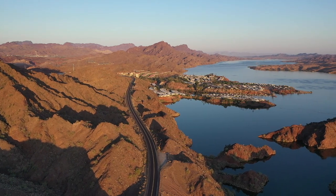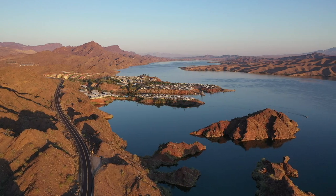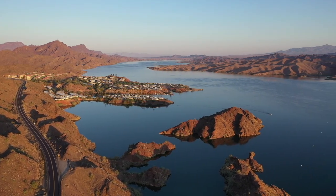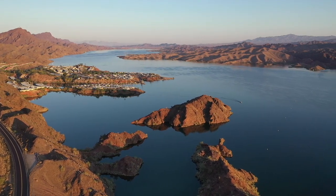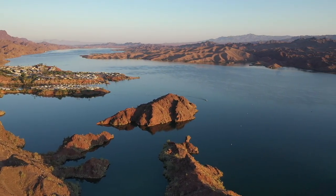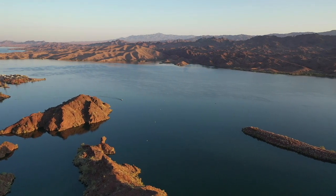But early morning sun hitting it. Look at the colors pop. Look at the color of the water against the red mountains. There is your Kodak moment right there. I'll have to post pictures of this.